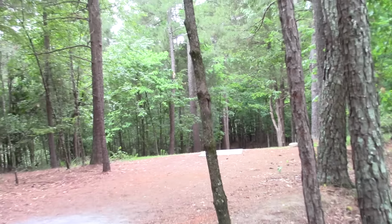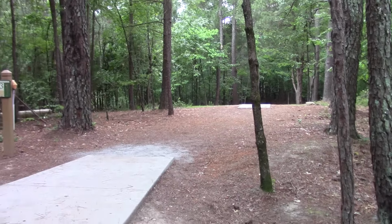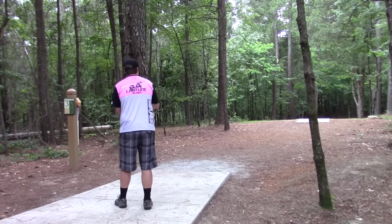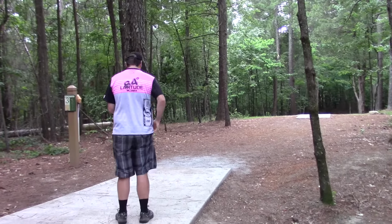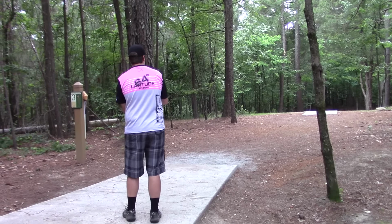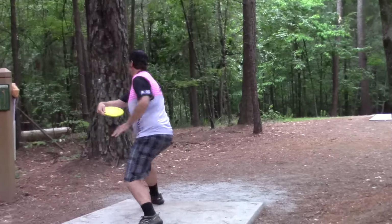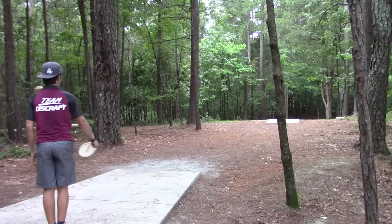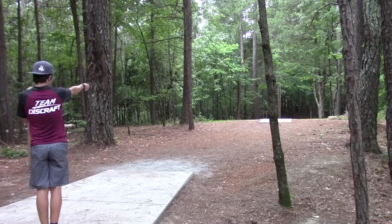Yes, sir. Isaac was going to go pretty deep right there, but he hit the tree just left past the basket. It should knock him down for an easy birdie. I'm going with the soft Cenas. The trick to this one is to throw it really soft. You gotta have nice touch. You don't want to hyzer in early, but you still gotta throw it soft if you don't want to go deep.